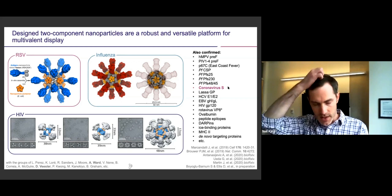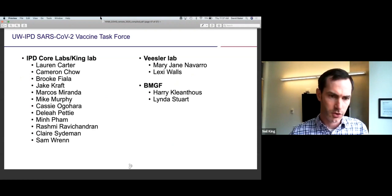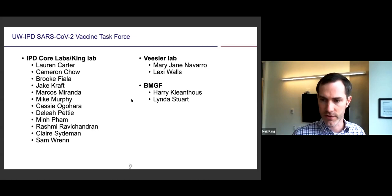And so on the next slide, I'm just highlighting the people who have been working over the last couple months to make nanoparticle vaccines for coronavirus here. So it's kind of a skeleton crew from the Institute for Protein Design. And we've been working in very close collaboration with David Veesler's group here in the department and his postdoc, Alexandra Walls, who's extremely talented. We've been working in very close collaboration with the Gates Foundation on this.